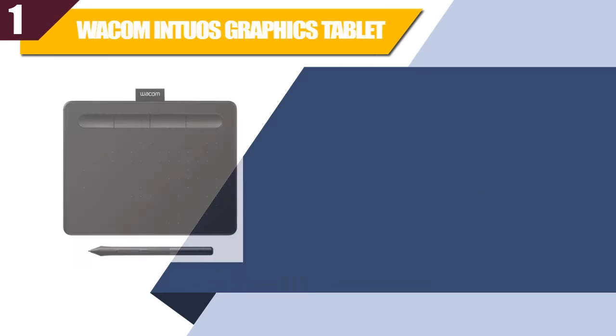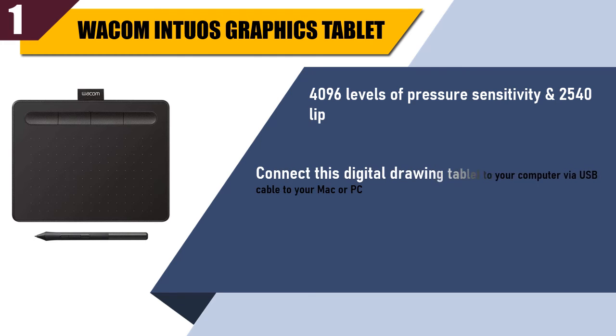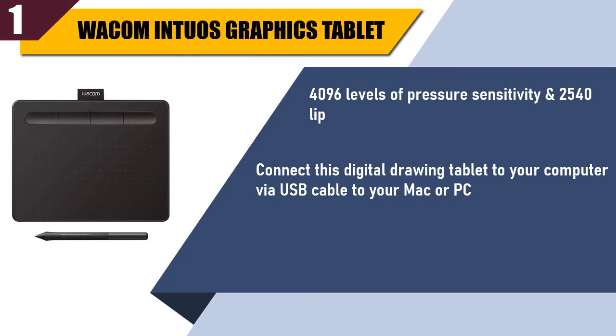Best of 1. Wacom Intuos Graphics Tablet. 4096 levels of pressure sensitivity, and 2540 LPI. Connect this digital drawing tablet to your computer, via USB cable to your Mac or PC.